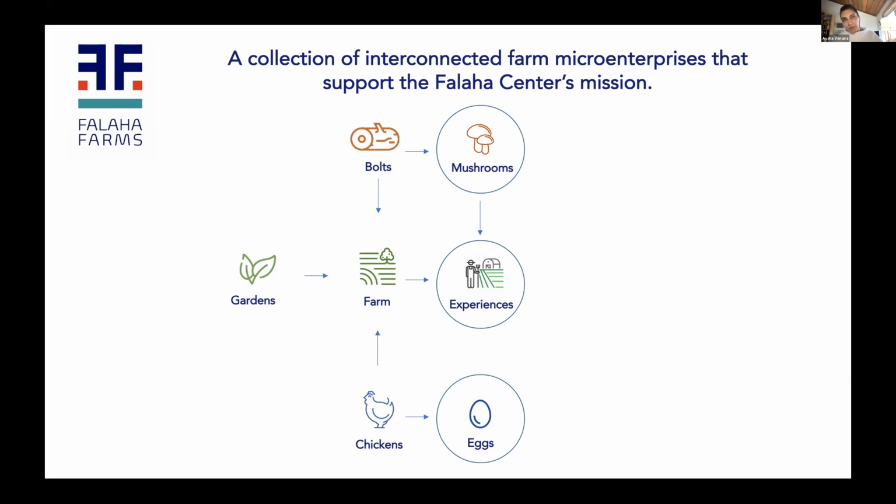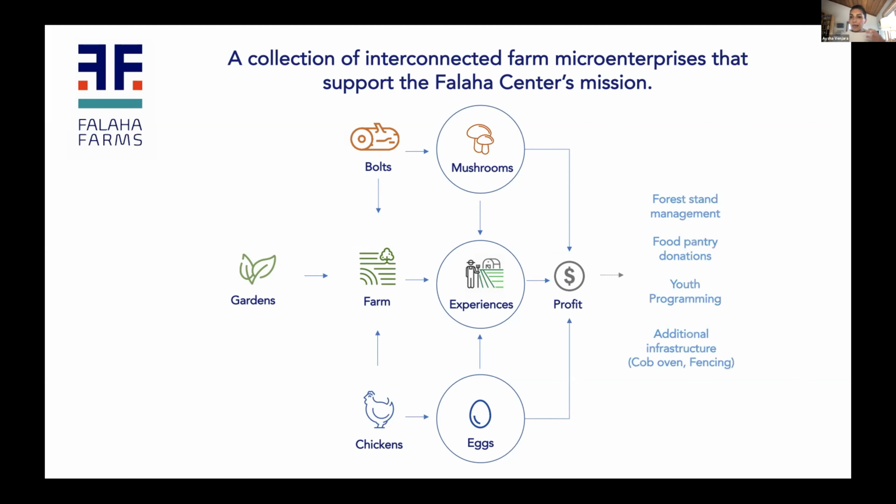And that goes into the experiences when people come here. They like picking up the chicken, they like taking a picture with the chicken, they like buying the eggs. All of those fold into the experience of being on the farm, which again, people will pay for. So there is value and there's profit in this. And that profit is what goes into making everything that I talked about in terms of the mission of the Falaha Center, from forest stand management to food pantry donations to youth programming. Additional infrastructure is needed to make sure that these experiences and activities of the Falaha Center's mission can continue.